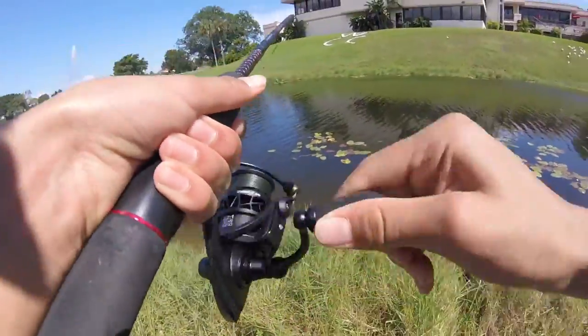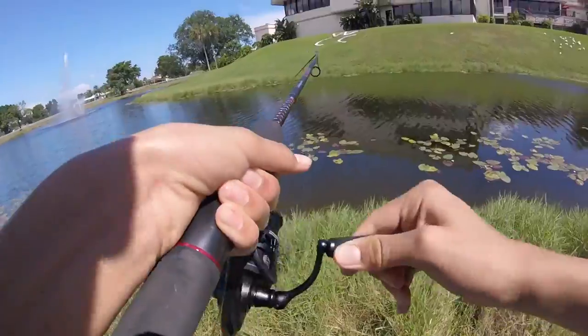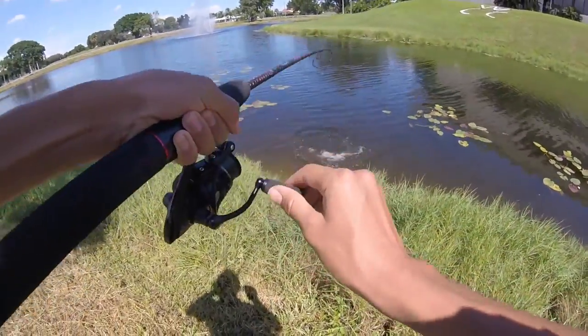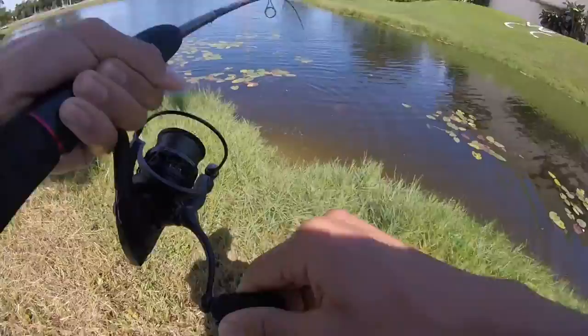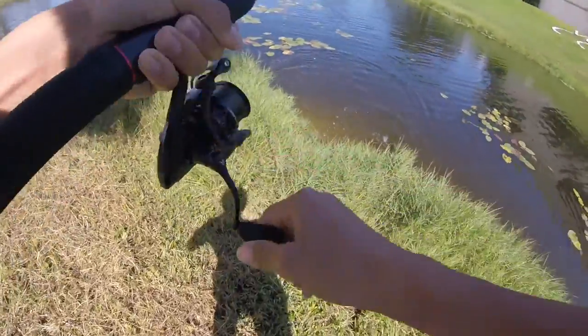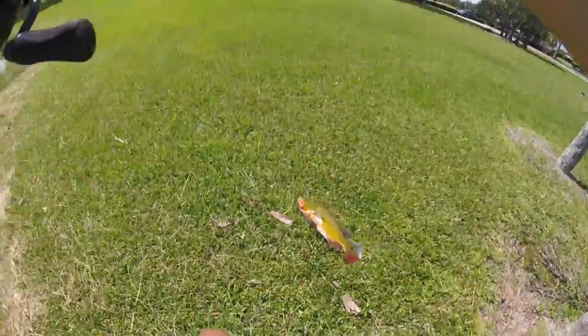Got one. Let's go. Oh, he's fighting hard on the Pacifun Carbon X. Oh my God. That's a good fish. Yep, it's a peacock. Oh my God. Let's go, guys. That's a good fish. Oh, let's go. That's a tank.